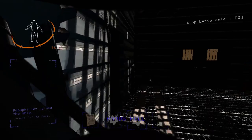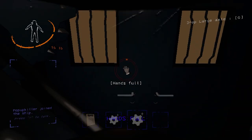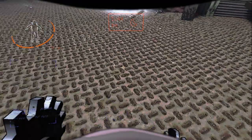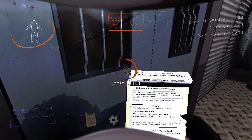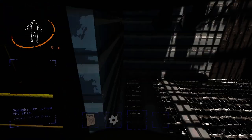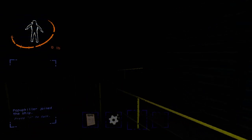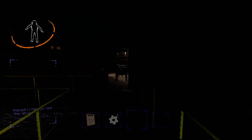We should go to... Oh, I picked up something. Bring that outside. Just drop it in front of the door. How do I drop it? Oh, shit! There's no door on this side. Yeah, there's some ammo here. Okay, there's no way for it to get to this side.